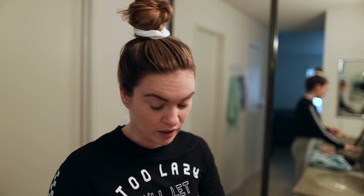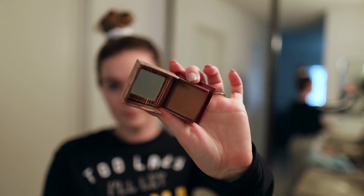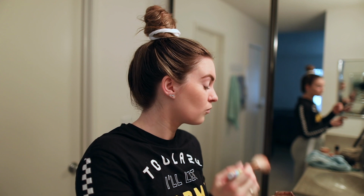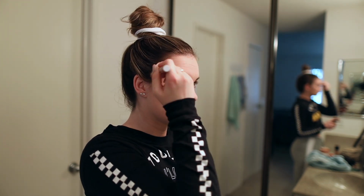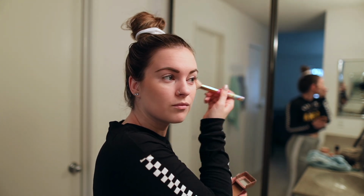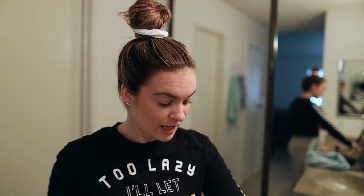Next, we're going to move on to bronzer, and this is my Holy Grail bronzer. This is the Hoola by Benefit. Let's put this on. Bronzer is done.